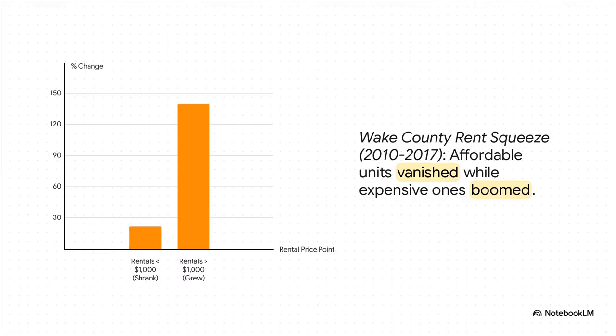Now, if we zoom out to the whole county, the trend becomes crystal clear. Just look at this. Between 2010 and 2017, the number of rental apartments under $1,000 a month shrank by almost 22%. At the same time, the number of units renting for over $1,000 exploded. It went up by more than 140%. The affordable end of the market is just evaporating.